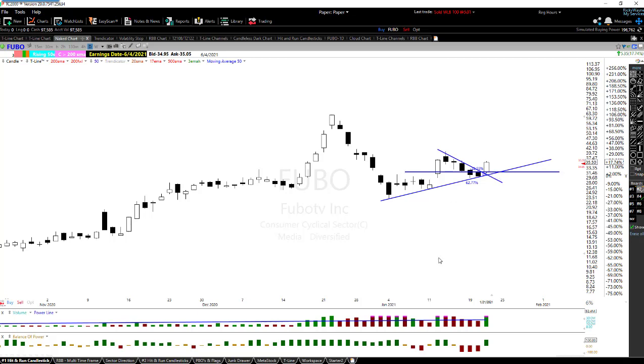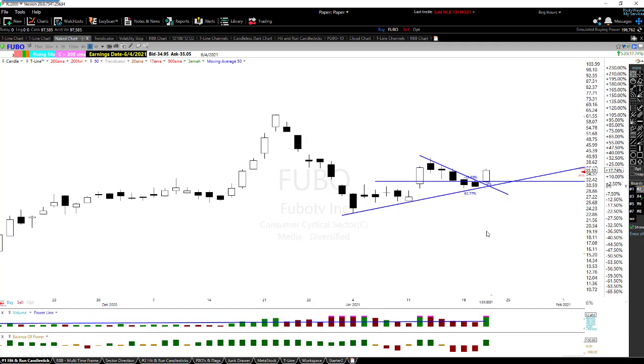Again, I want to remind everybody, it's so important that when you're looking at a chart, you're able to make sense of it. You're able to say, this is why I like the chart. This is why I'm going to buy the chart. And then put your plan on paper. Put your lines up there. Put your stop in there.